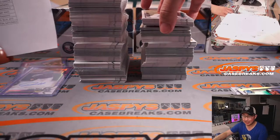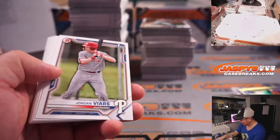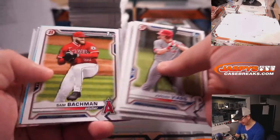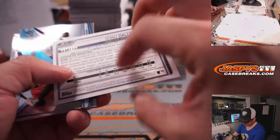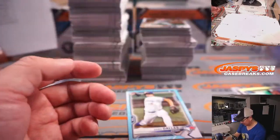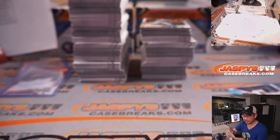Rebel's local gas station has a lot of different flavors. I mean, we won't turn down sunflower seeds here at Jaspy's. There's Chad Dallas to $4.99. Paper for the Bluebirds, Will with the Blue Jays.